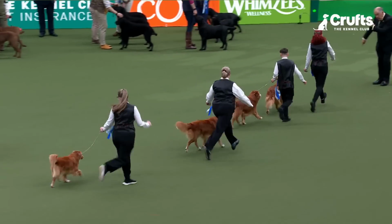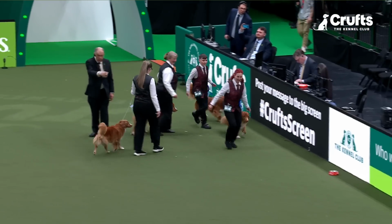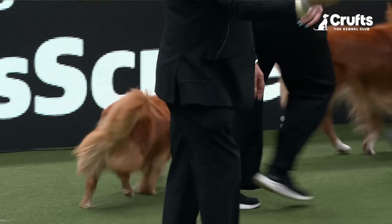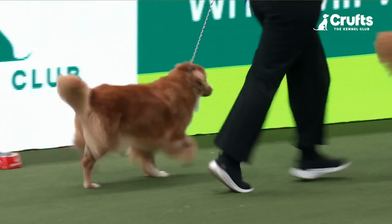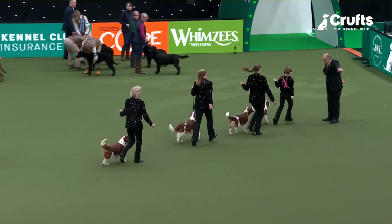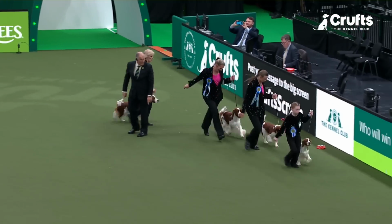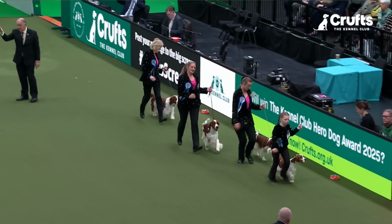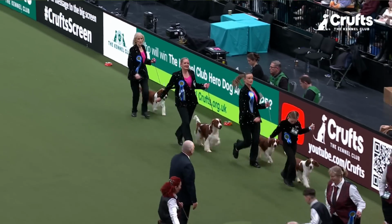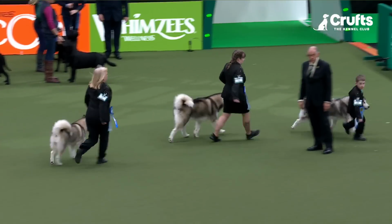And here are the Nova Scotia duck-tolling retrievers. Wonderful for their rich red coat, their little white tips to their tail. Canadian breed. Welsh Springer Spaniels. Chanangel Kennel from North Yorkshire. 3 generations of the family there, I believe. And I'm talking humans there, yes.